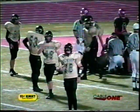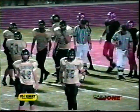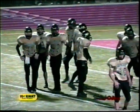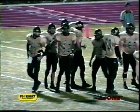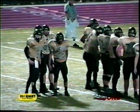3:50 to go in the game. Denison up 36-21, and you would have to think a touchdown here, or really even points, would be huge. Well, a field goal would make it an 18-point advantage. Right now, the clock is still rolling, 3:34.